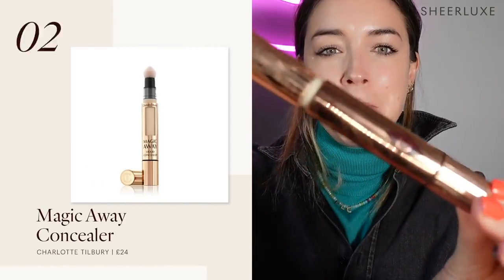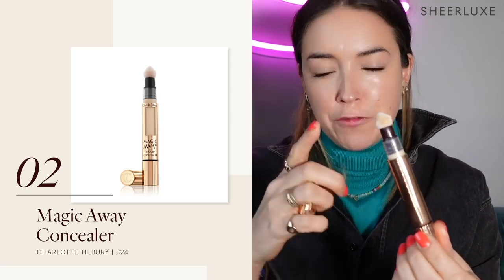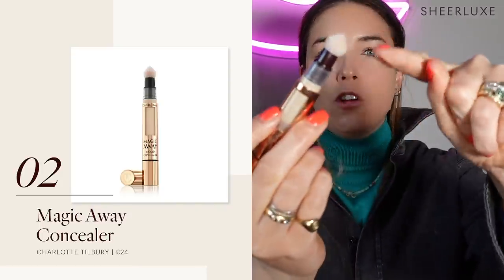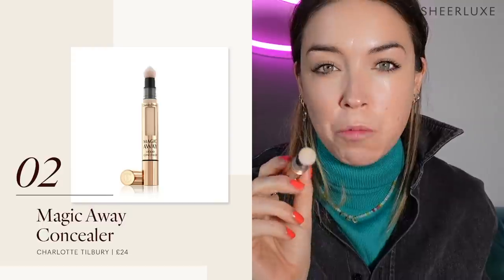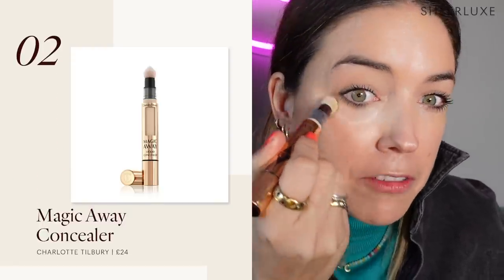Number 2 is the Magic Away Liquid Concealer. Not only is this really good for concealing, it's also good for really brightening underneath the eyes or anywhere on the face. Sometimes I like to use this for contouring too. It's got this really good little sponge tip on it and you just twist and the product comes out of the top. I'm using shade number 1, which is Fair. I'm just going to buff it under the eye.